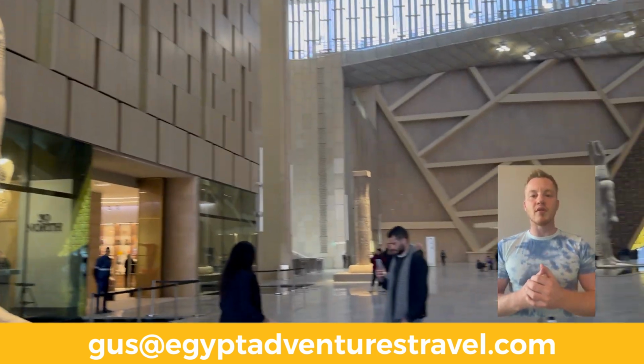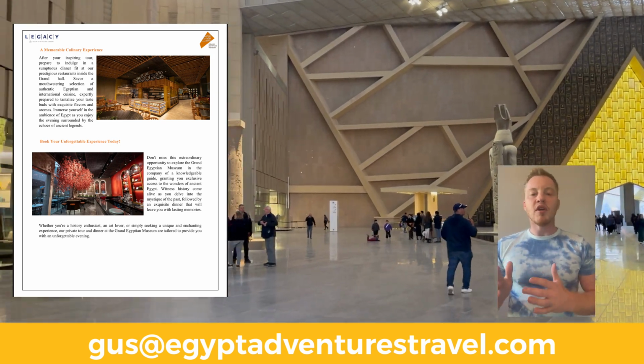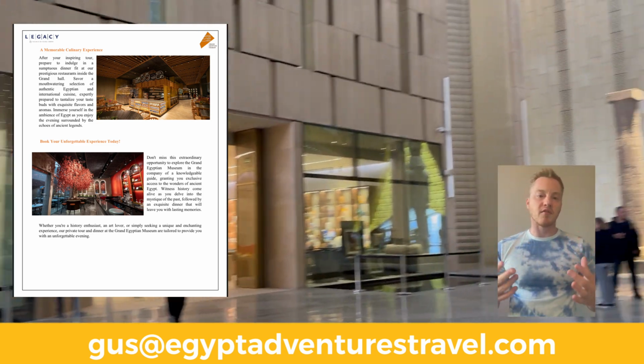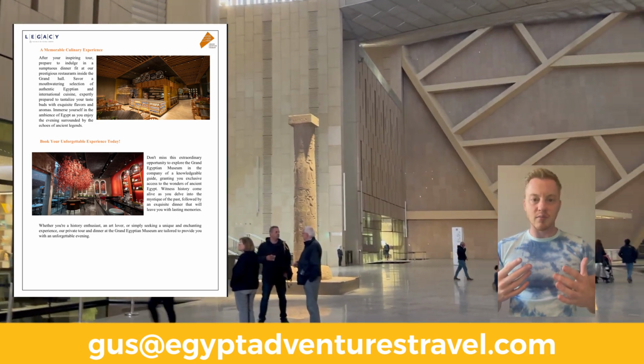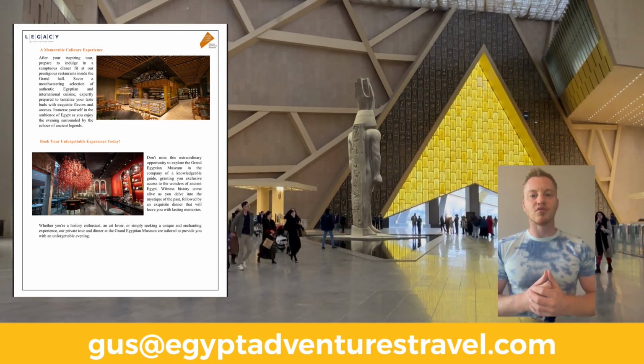There also was a tour that I was made aware of that's an evening tour that's combined with a meal. So you get to go to the Grand Egyptian Museum in the evening, you get to see all of the stuff for the soft opening, and then you have a catered meal. So there's some more details about that tour in case you're interested.